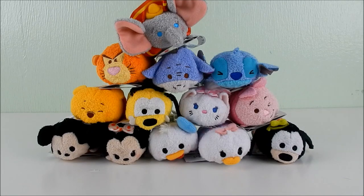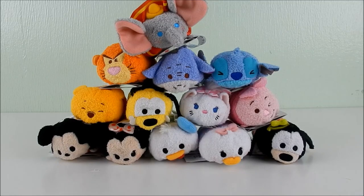So what do we think? I like it, I guess. I think it's cool, since a lot of people don't like the expression Tsum Tsums. So this is a way to get Mickey and Friends without expressions, without paying an arm and a leg for the original 2014 ones that have been out of stock for a while.